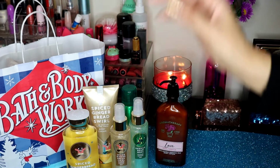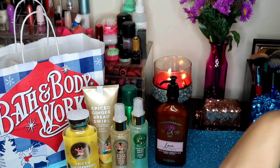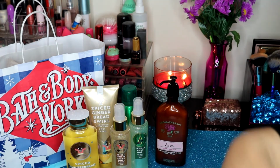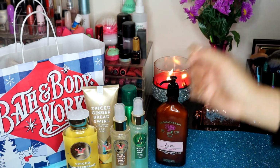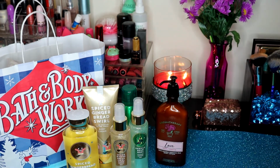Also, if you're interested in seeing my collection of Bath and Body Works lotions and stuff, the body care, comment that below. Because what I do is I rotate it out. You got your scents for the spring and summertime, and you got the stuff for your fall and wintertime. So if you're interested in those type of videos, please comment that below.